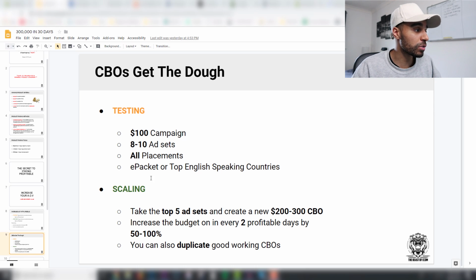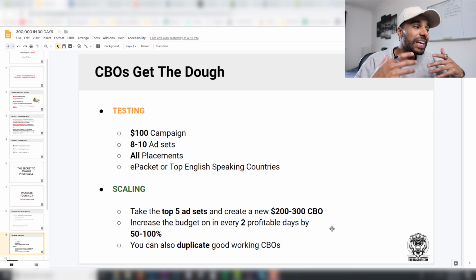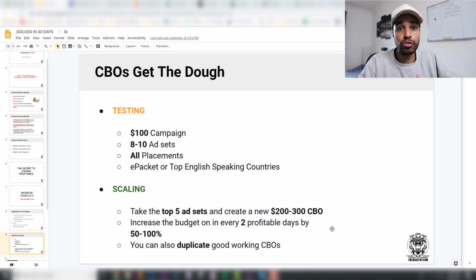out of a product. Now, when it comes to scaling, what you want to do is take the top 5 ad sets out of that original CBO and move them into a new CBO with a budget of around $200 to $300. And then in terms of scaling that CBO, it's increasing the budget every 2 profitable days by 50 to 100%.